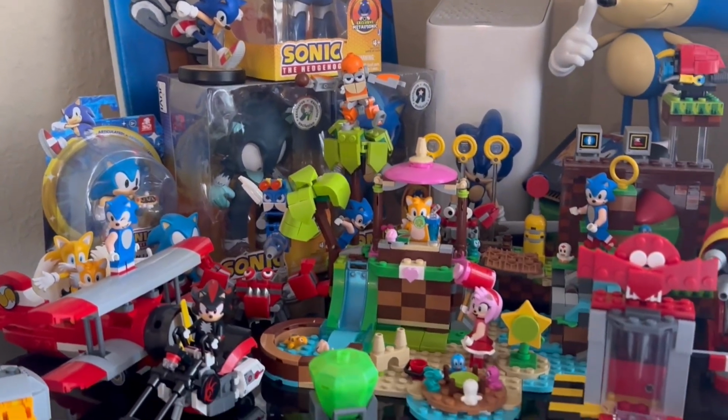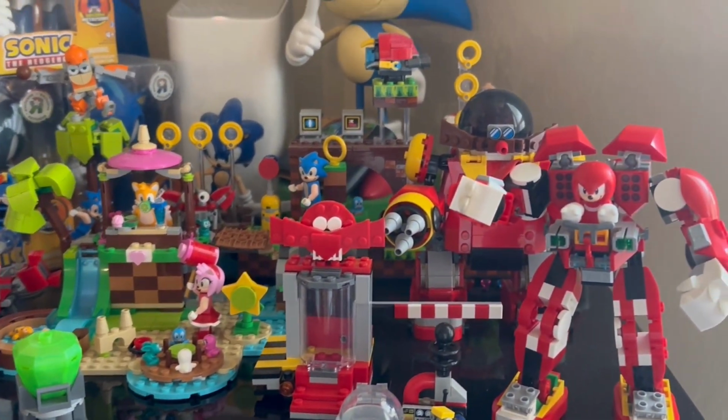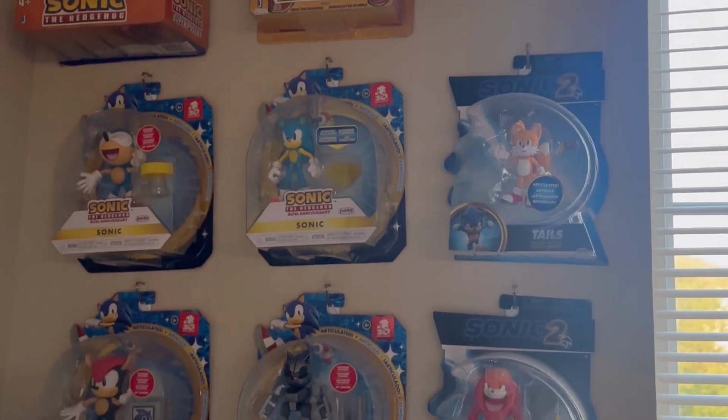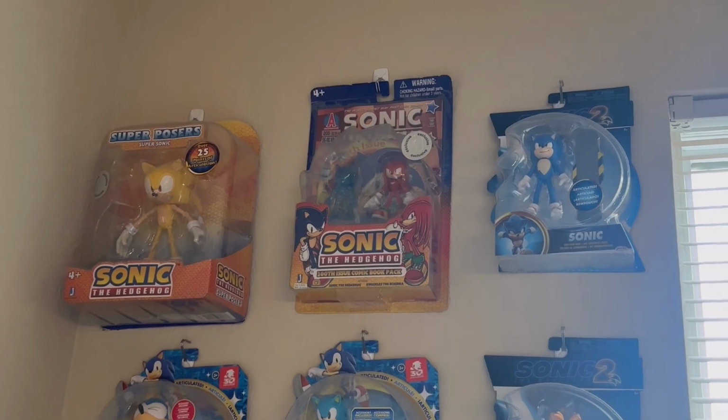It has a lot of nostalgia for me for a lot of the older collectibles that I own, but it's also refreshing having all of these new LEGO Sonic sets mixed in the collection. Hanging on the wall are various Sonic figures that I've collected over the years, the oldest of which are the Super Sonic figure and the Knuckles comic book.